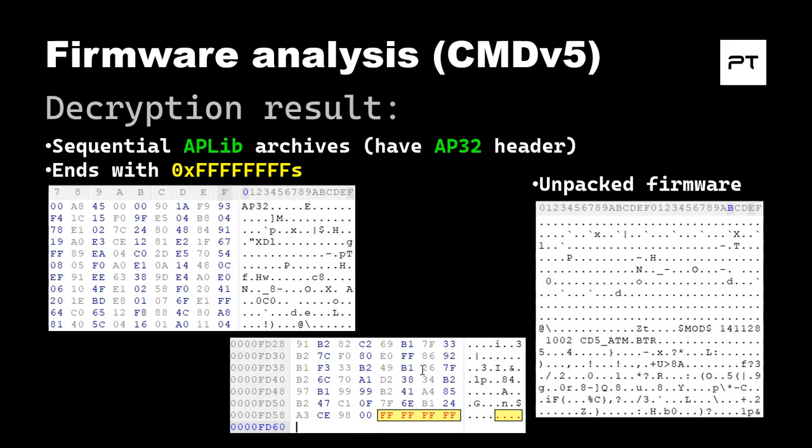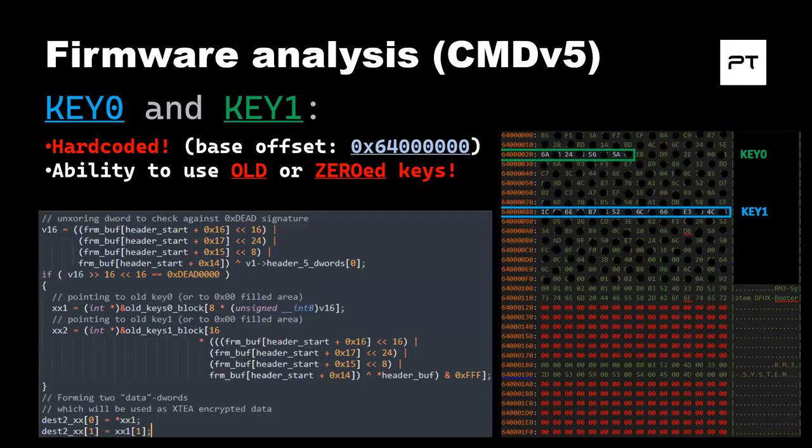and analyze. So the only question here is where I got these key 0 and key 1 constants to decrypt something. Let's take a look. During the firmware analysis, we found that it reads those keys from the 64 hex region. On the right side, you can see its content, and the two parts marked with different colors are the actual key 0 and key 1. On the left part of the slide, you can see the code that takes these keys into account and uses them. There is also a strange DEAD signature, DEAD tag, but it will be covered a little bit later.